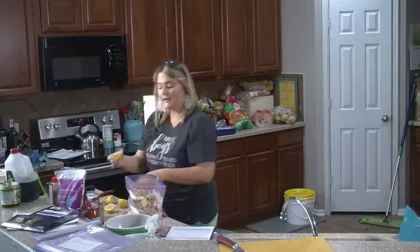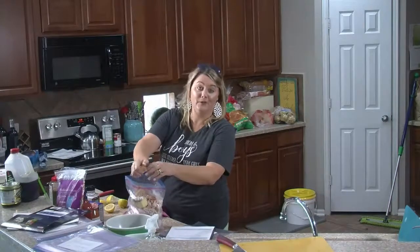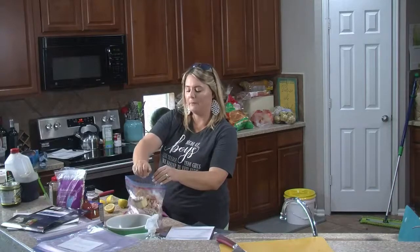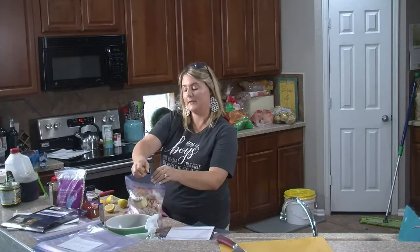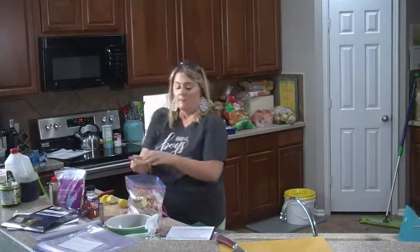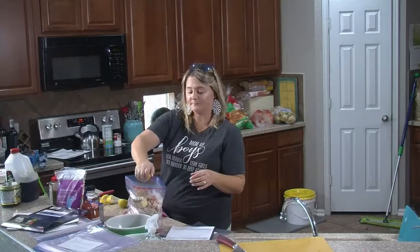So what would I serve this with? I would cook this in the slow cooker, or if you wanted, you could cook it on the grill or in the oven, but I'm going to cook it in the slow cooker. And I will probably serve this with some rice on the side and a salad, or mashed potatoes on the side instead of rice, and then a vegetable.